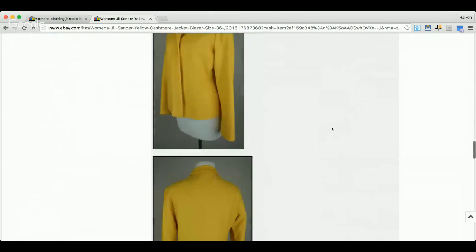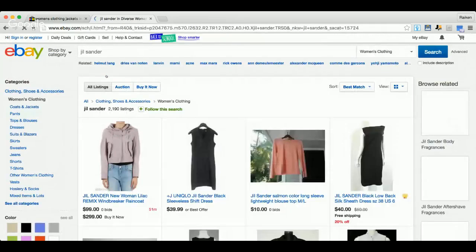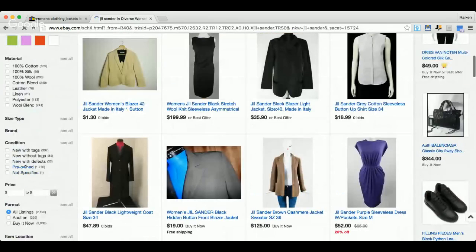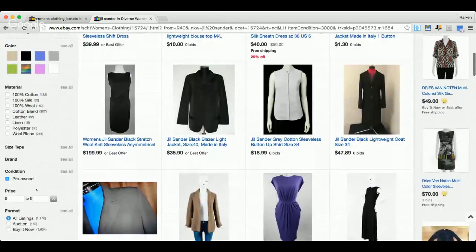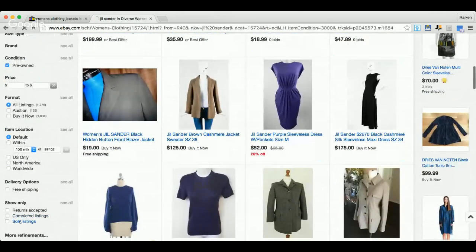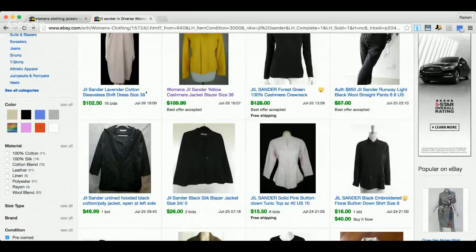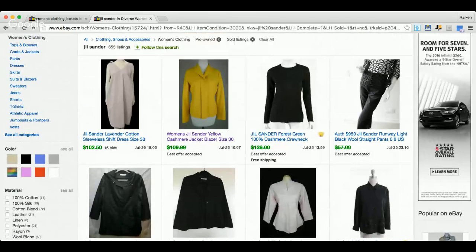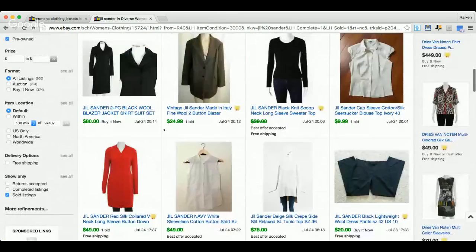So very interesting. Let's dive into this brand a little more. Jil Sander women's clothing. I'm going to show you guys that this brand does pretty well. Now, it's been a while, so don't take my word for it, but I believe it does pretty well. Let's see what we have coming up. Let's go down to the sold listings. All right, here's another cashmere item, best offer under 128. Check this puppy out right here. Jil Sander lavender sleeveless dress, size 38, $102.50 with 16 bids. That's what I like to see right there. $49.99, 26, 15, 80, 24, 39.